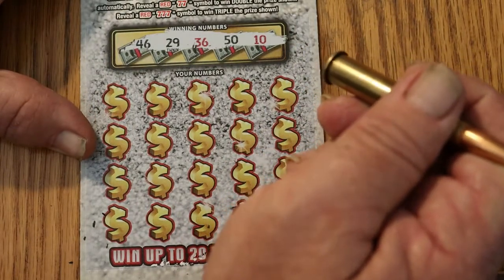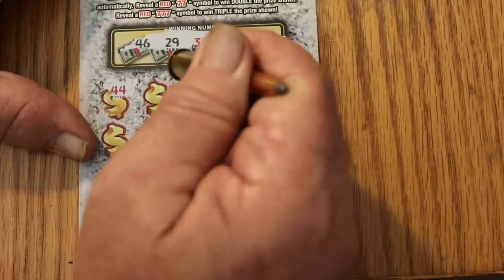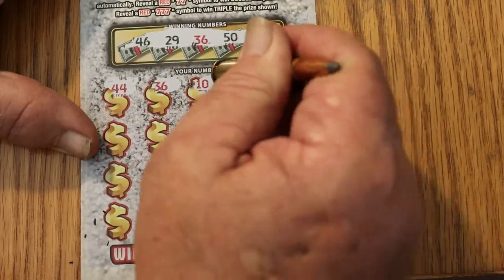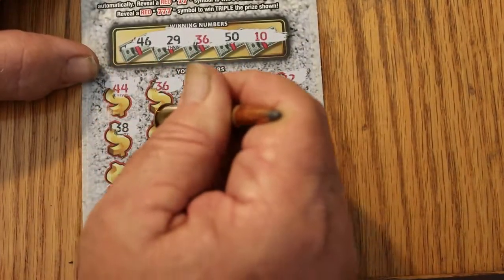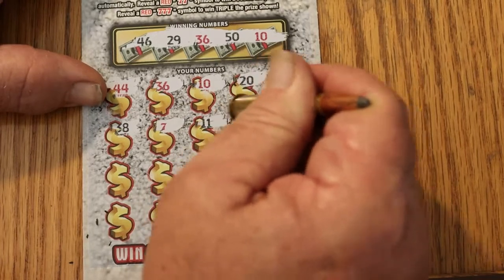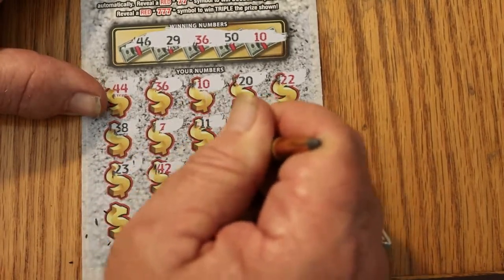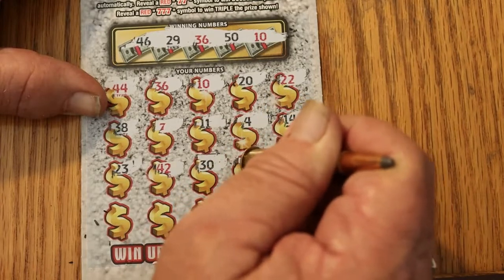46, 29, 36, 50, and 10. Okay. 44. 36, we got a match right off the bat. Love to start the sessions with a match. Two matches. There are 20, 22, 38, a single red seven, excellent, three matches. There's an 11, a four, a 14, 23, 42, 30. Yeah, I'm not going to probably do this again. It's too narrow of a scratching device.